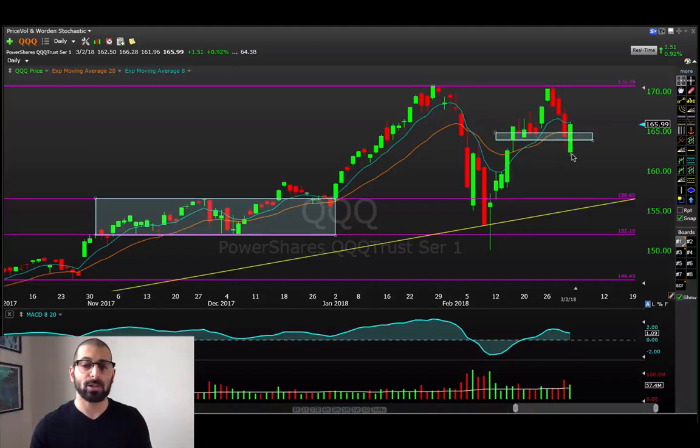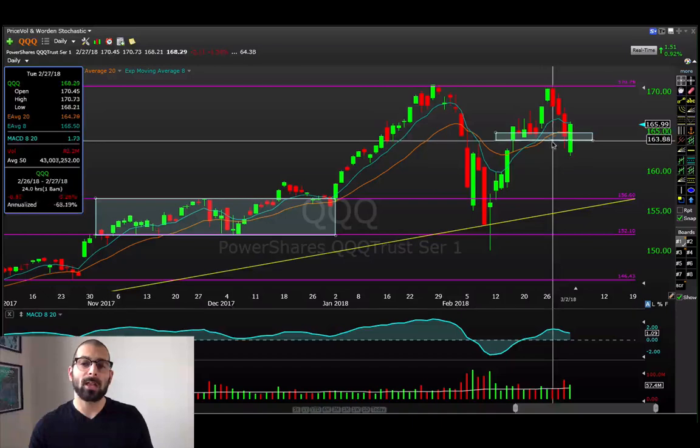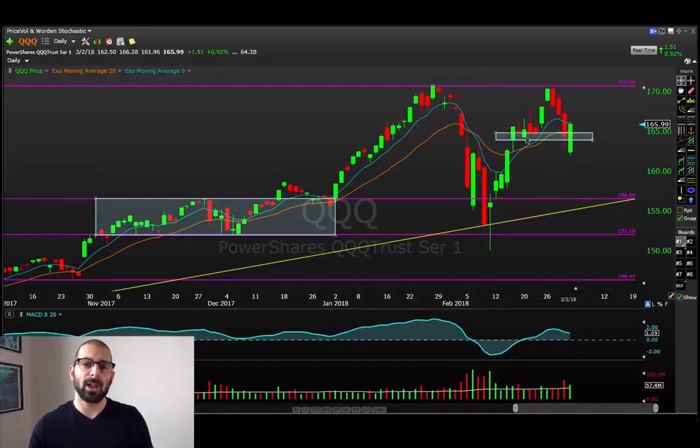We sort of overshot it just a little bit. But look, we reversed, we closed higher, and we held above this range that we carved out here. This is our new upper level support. And this is a bullish development that we came back down, tested support, it held, and we reversed.